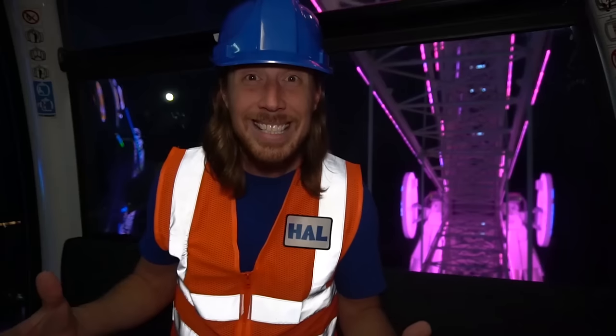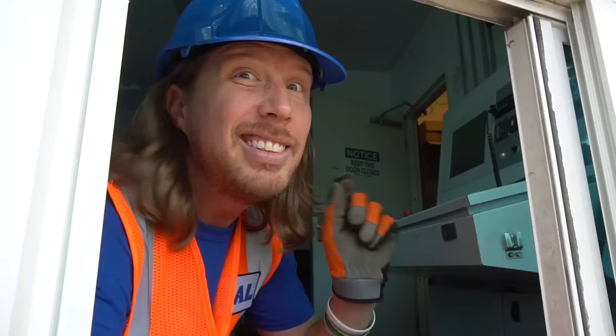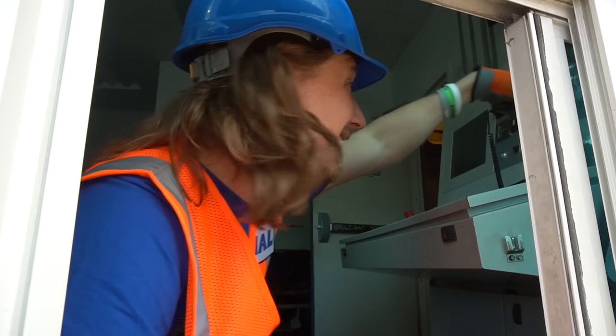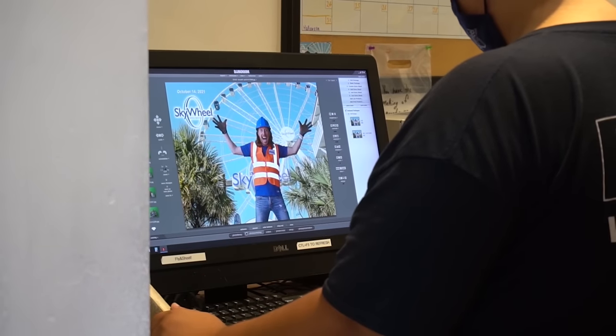We've had such an amazing day here working at the Skywheel. We've done so many cool things, like working on the motors with the wheels. Those are really, really cool. We even got to check out the operator's booth and hit the button to start the wheel. That was awesome. We even got to ride in the gondolas and look at all the cool scenery, like the ocean, and even tonight, the sunset. That was really cool. And of course, don't forget, we got our souvenir photo.